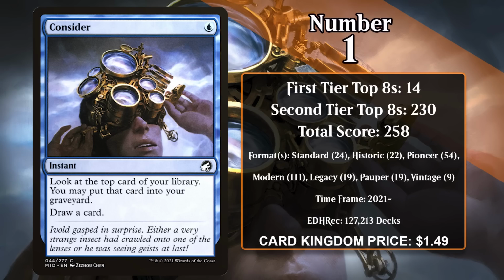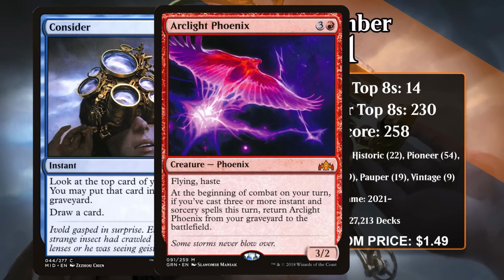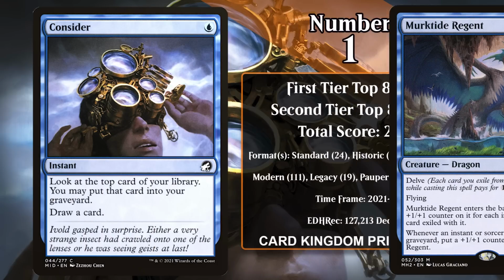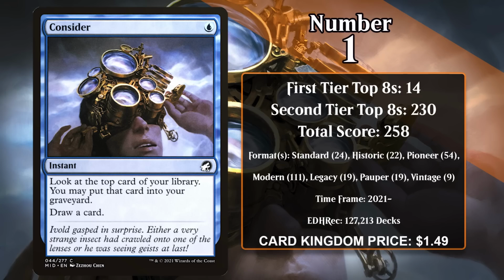One of its most common running mates in both Pioneer and Modern is Arclight Phoenix, a creature that loves cheap spells and can come back from the graveyard, so it's a perfect fit. Modern has been the format where it's been the most successful though, by far. There, it not only sees play alongside Arclight Phoenix, but also Murktide Regent, another graveyard and spell-loving creature. More recently, it's been played in Psychic Frog decks in the format. That's another creature that loves loading the graveyard and drawing you cards.